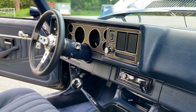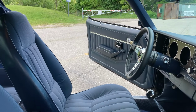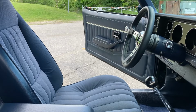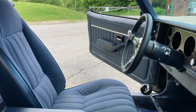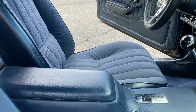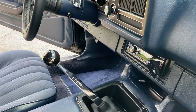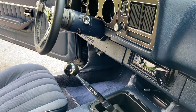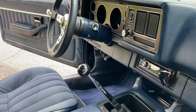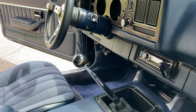So this console is custom made for the Camaro? No, this is a 4-speed console, but I had it wrapped in leather. Oh, okay. So what would have been the original? Just black plastic? It would have been just a vinyl covering over the actual console, but this is just wrapped in leather, just to give it a bit more of a custom touch. And then I embossed the chrome 5-speed shifter plate on there.